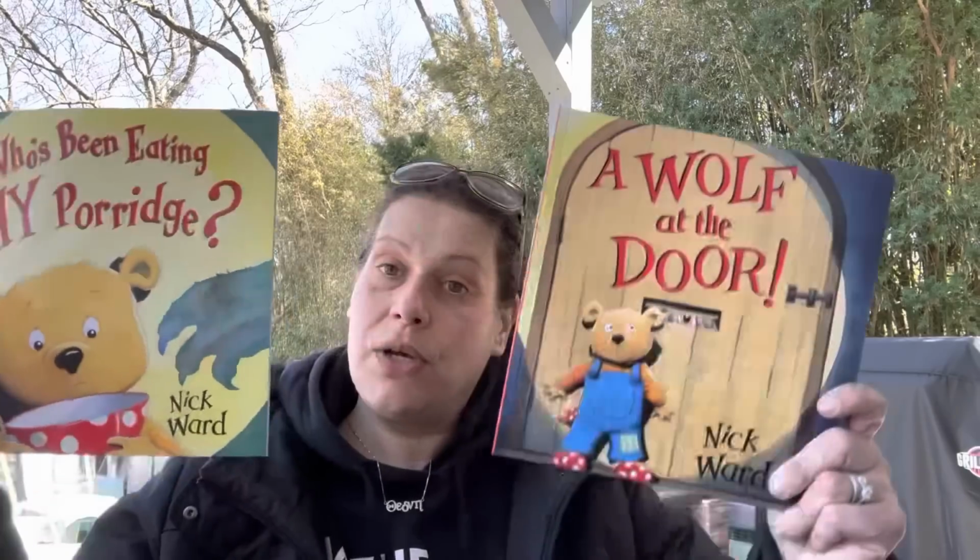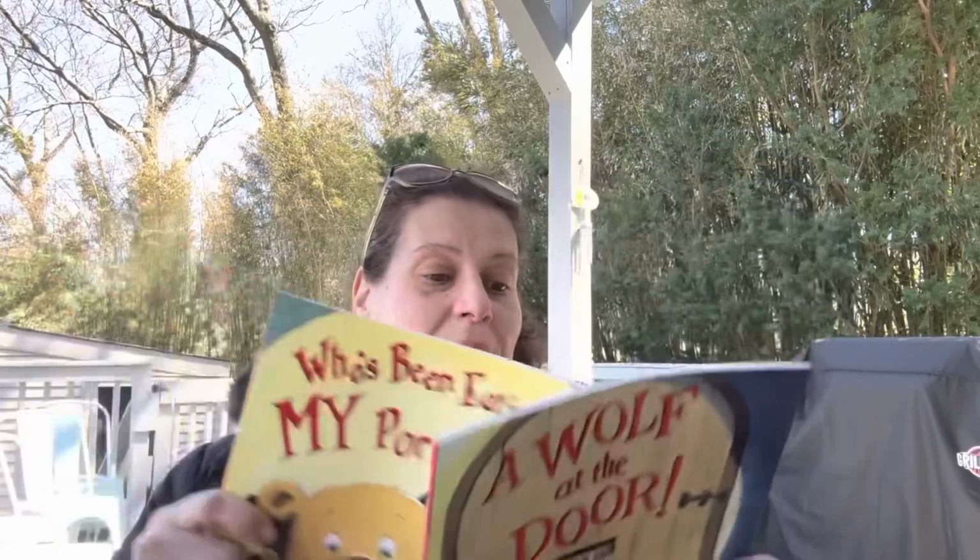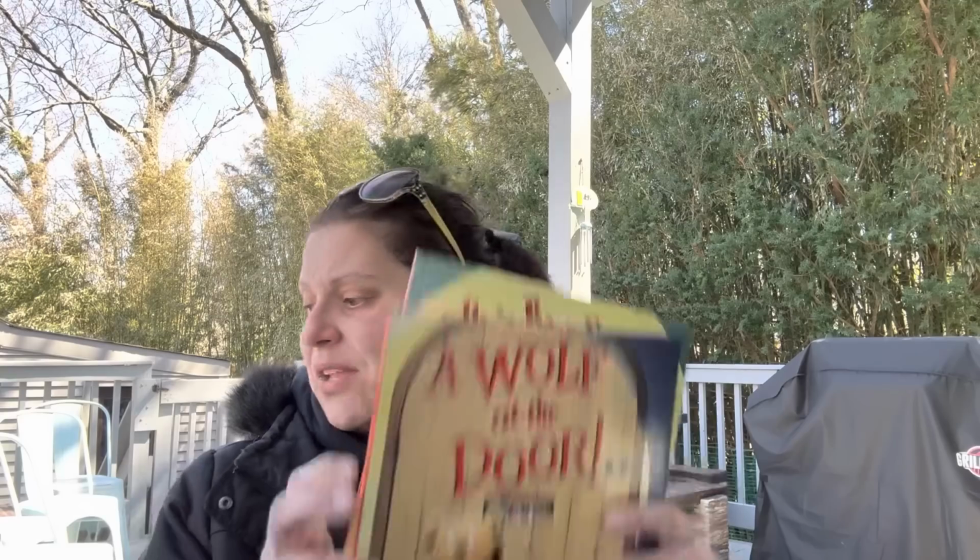Okay, moving on. Speaking of little man, I found these. These are distributed by Greenbrier. So two books. One is called Who's Been Eating My Porridge? The other one is called A Wolf at the Door. And these are kind of right on his reading fluency, so I thought it'd be perfect for that.